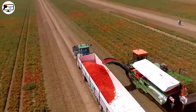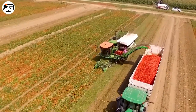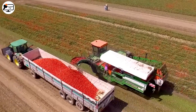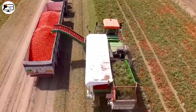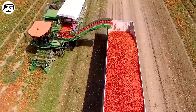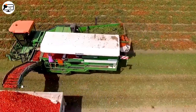Venturing into Piacenza, Italy's renowned tomato hub, one encounters efficient, modern tomato harvesters that are reshaping the harvesting process. By reducing labor and enhancing productivity, they ensure the harvested tomatoes retain their quality and freshness, contributing to traditional Italian recipes and global exports.